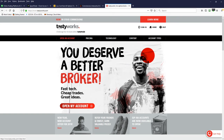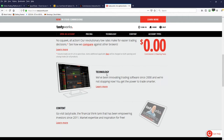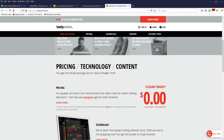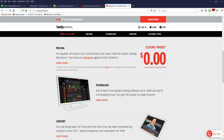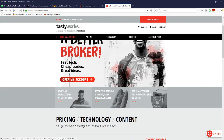Tastyworks. My wife uses this one. She trades options primarily, and she uses Tastyworks, and she loves it. And they move money really fast between your bank account and your trading. So if you win big, you can move the money to your bank account really quick, so they're really great.